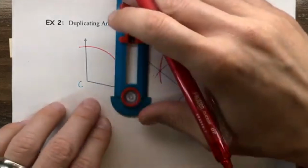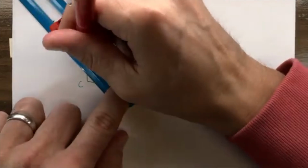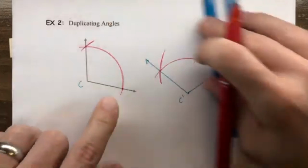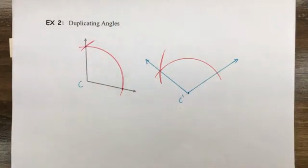And if you want to, you can add one more little arc just for the sake of helping you remember. Be a little one right there. Okay, so you can see that that one matches what's happening here.